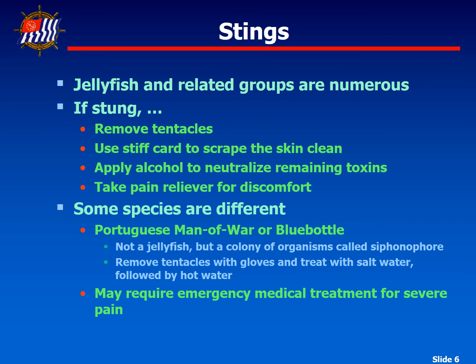The type and number of jellyfish and related marine invertebrates are great, and so cruisers should know first aid for these things. First, you should remove the tentacles that are holding the nematocysts. A credit card or other stiff card can be used to scrape the skin clean. Next, apply alcohol to neutralize any remaining toxins on the skin. For pain, take an over-the-counter painkiller to minimize any other effects. For more severe stings, seek medical aid as soon as possible.